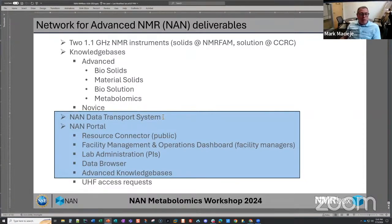We also have what we call the NAN data transport system. Initially, all the spectrometers at the first three sites at Georgia, Wisconsin, and UConn are harvesting data, and I'll talk more about that. As Art pointed out, we do want to start to see this system expand. We've built out the feature set enough now that I think it would be great to see other facilities join in, which would allow a much larger data archive to be built.